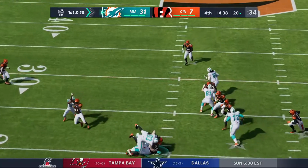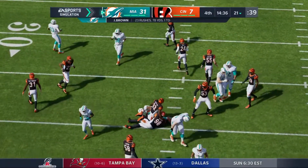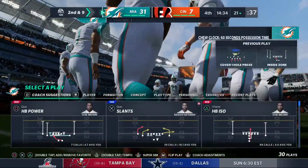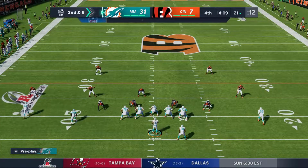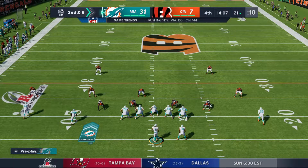Shotgun handoff to Brown here. Fights forward for only about a yard up to the 21. So 4th quarter, a nice run there to start this drive. Charles, what do you think the split will be here between run and pass?